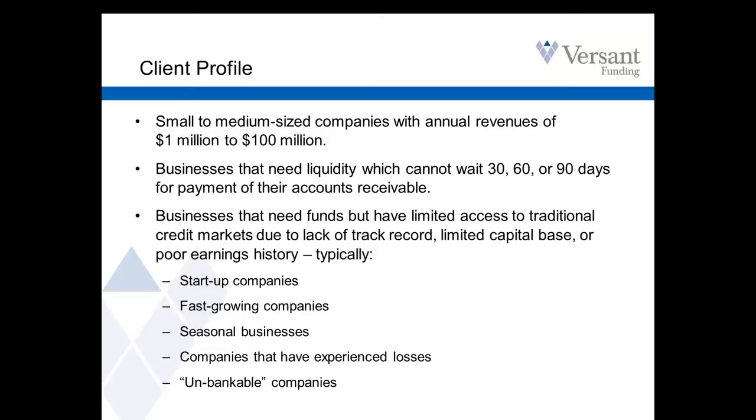Our client profile: we are looking to fund small to medium-sized companies with revenue anywhere from $1 million to $100 million. We've got a few that are a little smaller. We've got several that are quite a bit larger than that, but that's our target. Our average client probably has about 5 to 10 million in annual revenue.